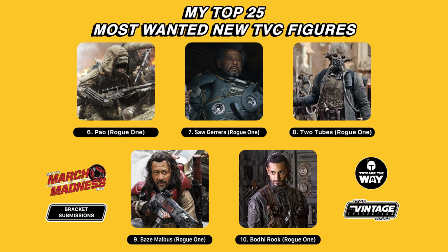Moving on, we have another must-have character from Rogue One, number 7, Saw Gerrera. My Rogue One interests have been ignited once again due to the Andor series, and Saw is a glaring omission from the Vintage Collection. Once again, hopefully some of the tooling could be used for his younger appearance during Andor, and really could add to our overall collections. This would be a fantastic release, and if we were able to get Two Tubes into the line as well, our Rogue One collections would be looking pretty awesome.